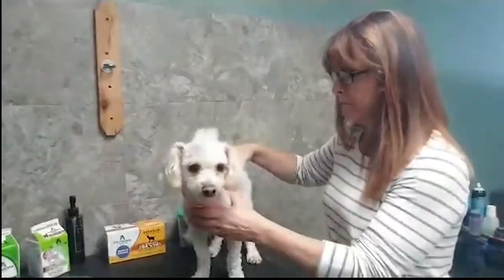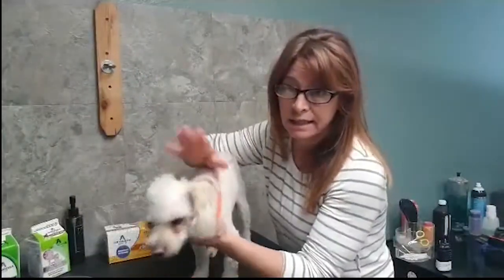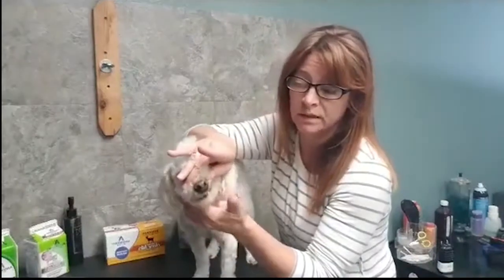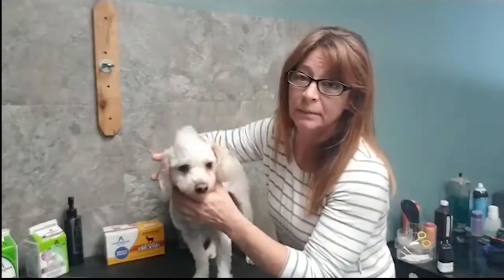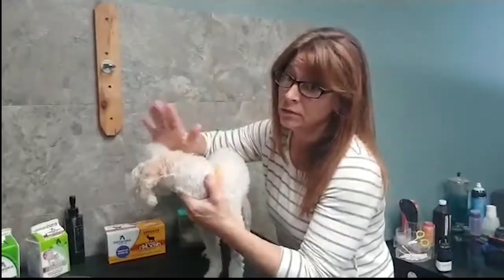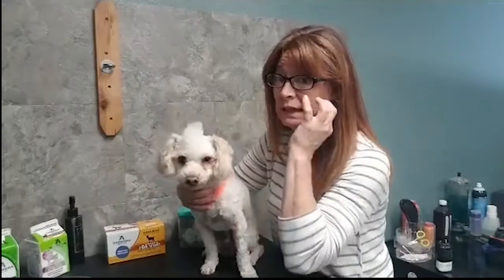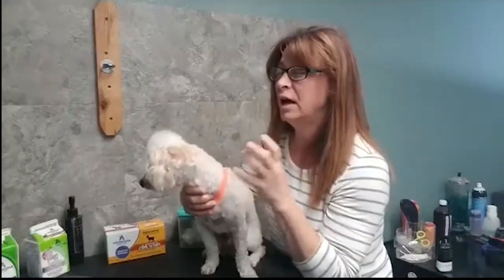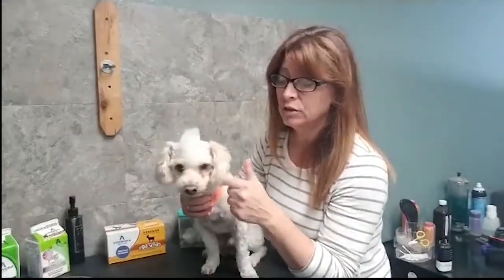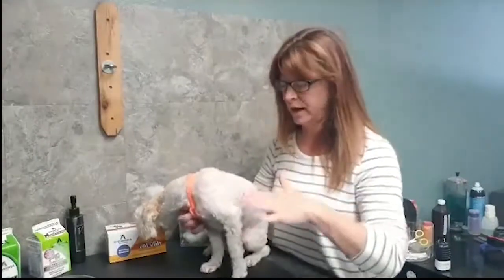So once I've checked to make sure that my dog's teeth are clean, because I don't want him to be swallowing all that bacteria into his gut. Sometimes if you want to get rid of tear staining, your first step is going in and having their teeth cleaned. You have no idea how much bacteria that your dogs are swallowing into their gut, which is causing so many problems. So first step, make sure we have a clean mouth.